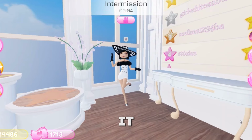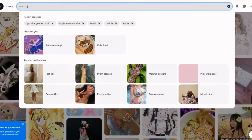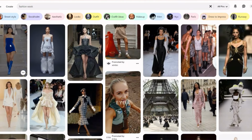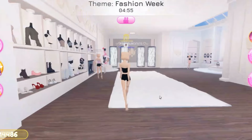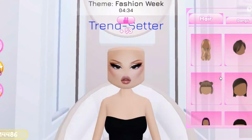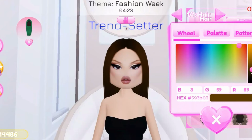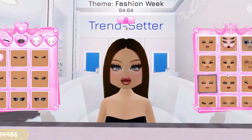And let's get into it. Theme is Fashion Week, so let's search it up. This is the first one, so let's choose it. Let's do long brown straight hair as hers. I think this one is pretty good. And let's also get a somewhat similar face.